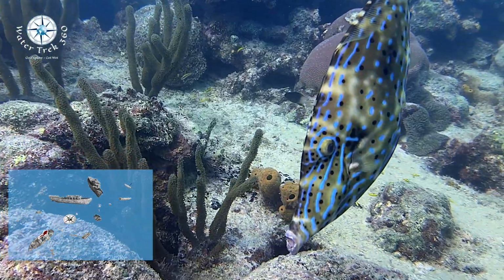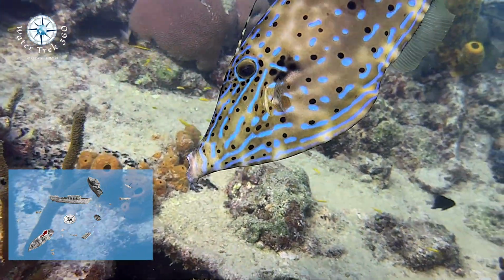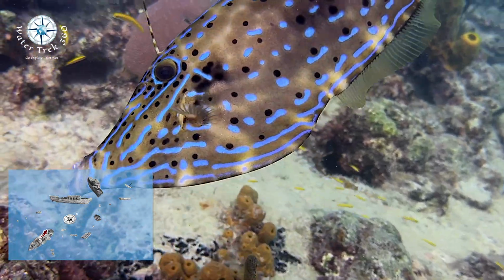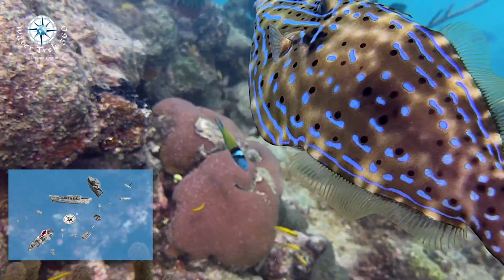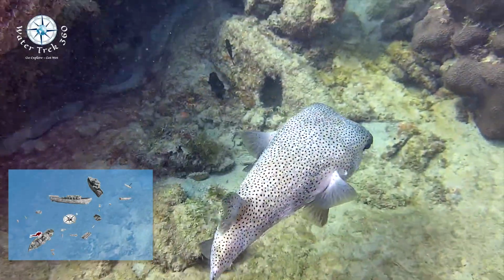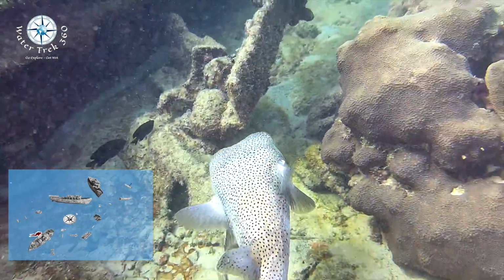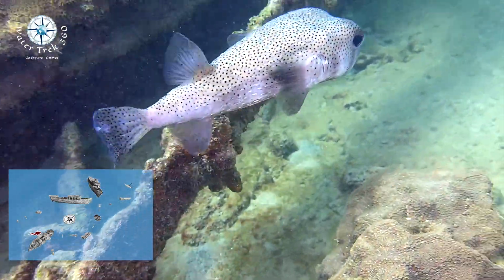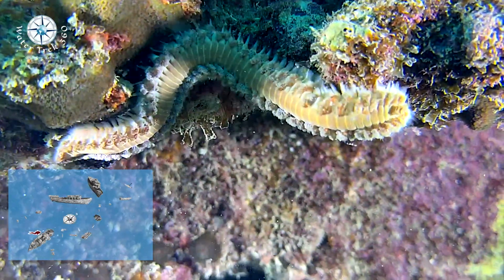There were stingrays off in the sand and tons of fish on the wreck, trumpetfish, wrasse, tang. On this day, I saw several of these large scrolled filefish, a large porcupine fish, and a massive orange fireworm. This is a great wreck for macro photography.